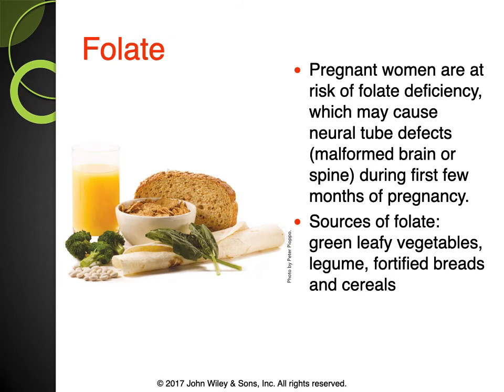So this is going to come up on the test. Pregnant women are at risk of folate deficiency, which may cause neural tube defects, which is a not fully formed brain or spine during the first few months of pregnancy. So anytime I work with pregnant women, I'm always making sure she's taking a prenatal vitamin. Those prenatal supplements contain folate. So this is just to ensure that the woman is getting enough folate to prevent spina bifida, which is the word for neural tube defects. That's the condition we see associated with that. So for the test, I do want you to remember that pregnant women are at risk of folate deficiency. So just being sure to remember that.